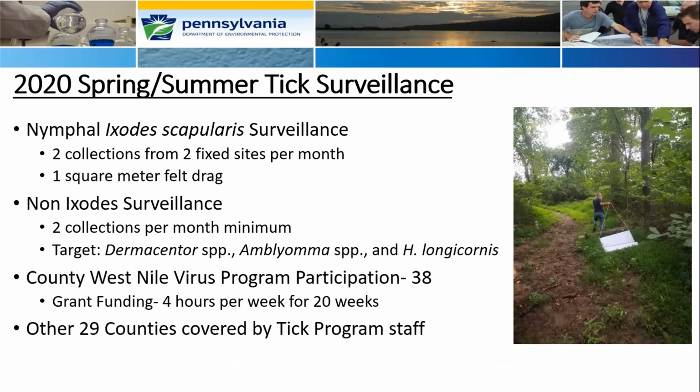Something that we didn't do as heavily in 2019 was our non-Ixodes surveillance. This year we wanted to incorporate that a little bit more into our surveillance strategy to see what the non-Ixodes species were doing. So we wanted to focus on Dermacentor species and see what the dog ticks are doing. We also wanted to look at the tracking and the expansion of Amblyomma americanum in the Commonwealth, and also the expansion and continuance of the Asian longhorn tick, if it would break out of the southeastern part of the state.